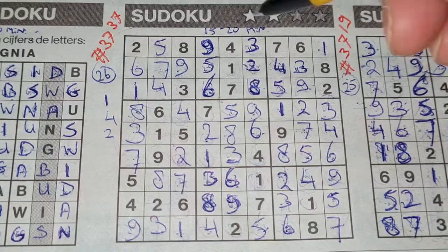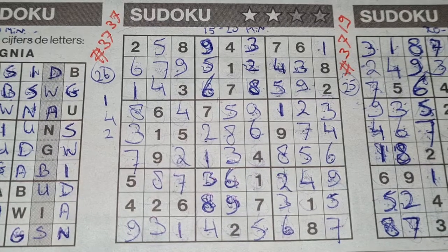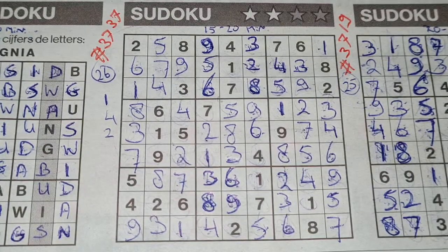Finished in 60 minutes. Told you, 15 to 20 minutes. I need to solve this puzzle. And I like this one. Yes, I really do. Do you think so?